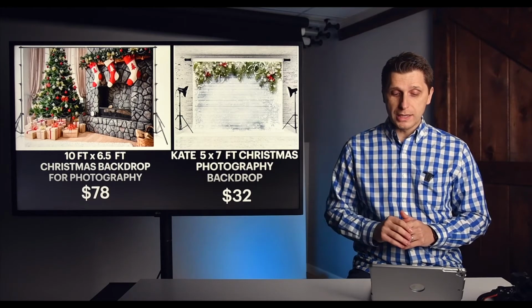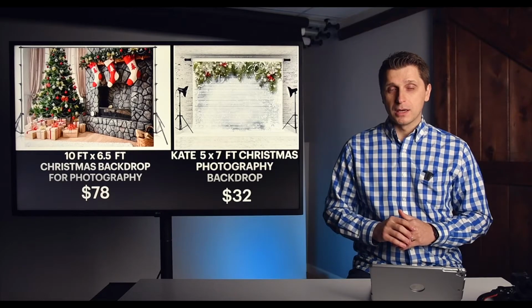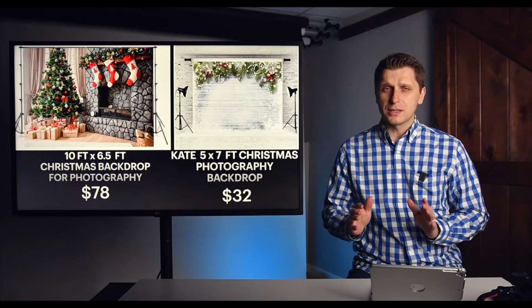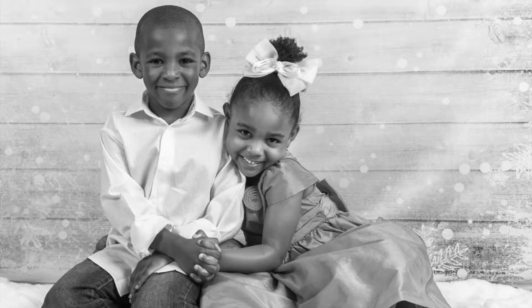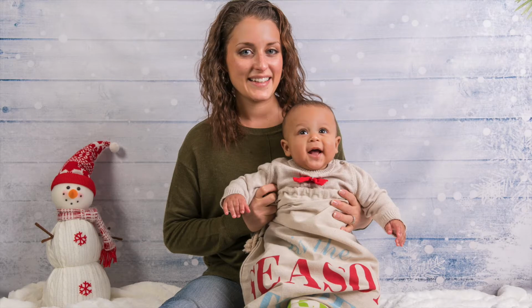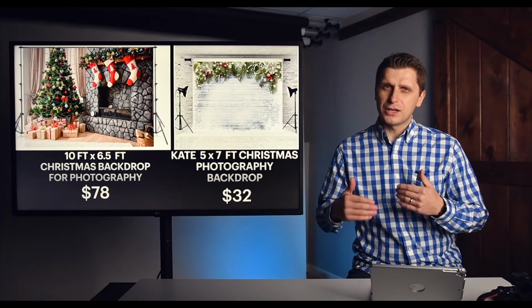Now the smaller one is a Kate 5x7 Christmas photography backdrop. Costs about $32, plus and minus. But this little backdrop, really great for little kids, maybe a child and a parent, sitting down. It's really great, especially if you turn it black and white. It kind of gives this different feel. It's almost some kind of a textured background.